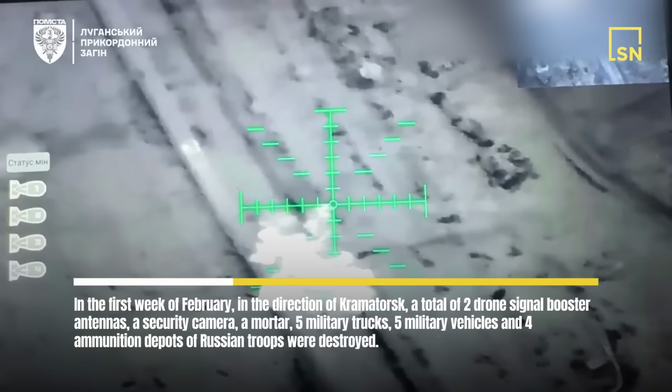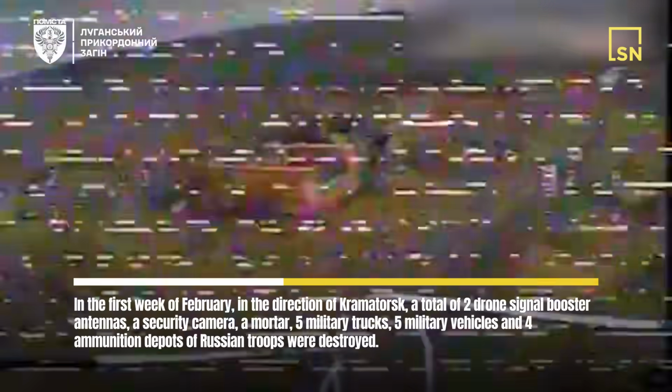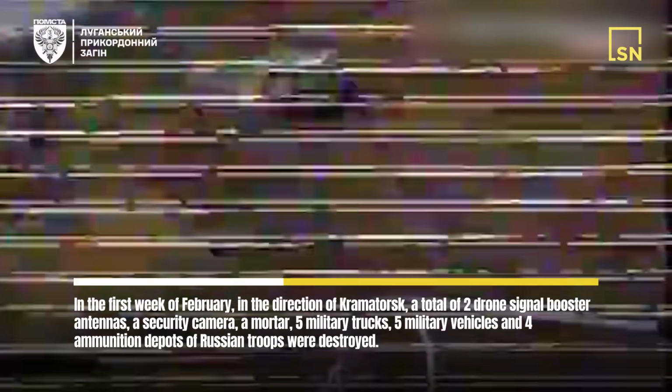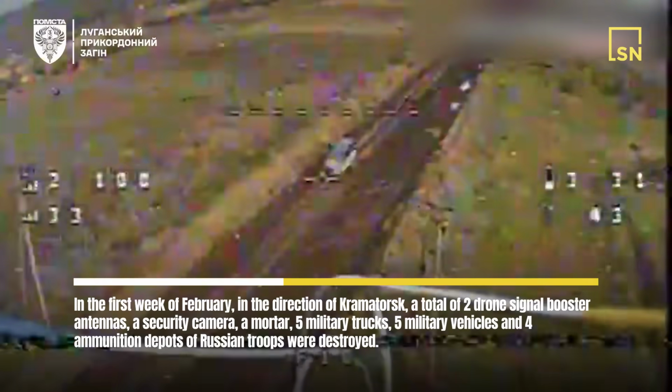In the first week of February, in the direction of Kramatorsk, a total of 2 drone signal booster antennas, a security camera, a mortar, 5 military trucks, 5 military vehicles, and 4 ammunition depots of Russian troops were destroyed.